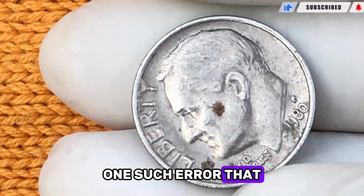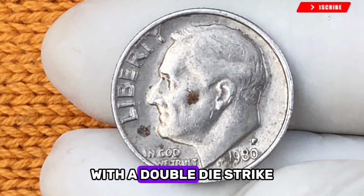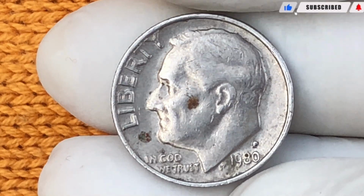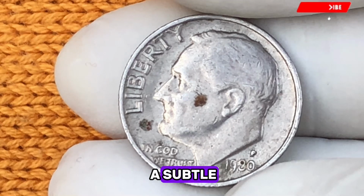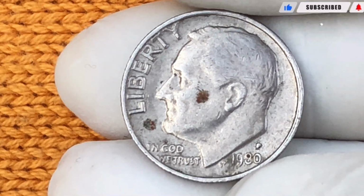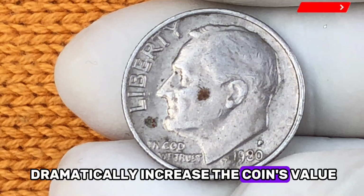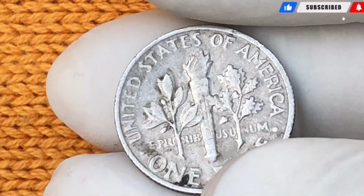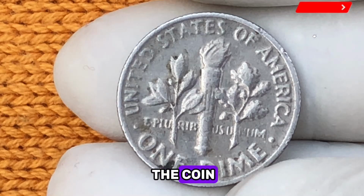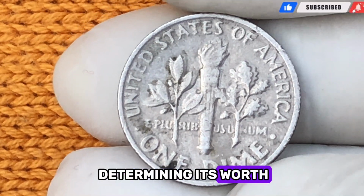One such error that collectors are particularly keen on is the 1980 Roosevelt dime with a double die strike. This occurs when a coin is struck twice by the press, creating a subtle but noticeable doubling of the design. It's a small flaw, but one that can dramatically increase the coin's value. Of course, it's not just error coins that attract attention. The general condition of the coin, its grade, also plays a significant role in determining its worth.